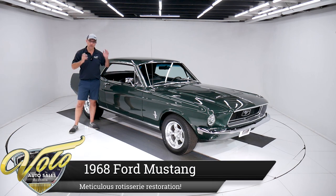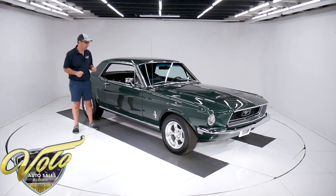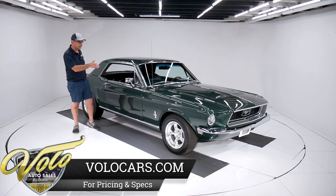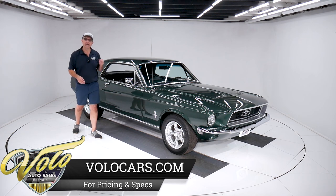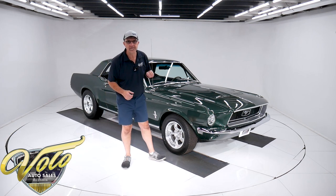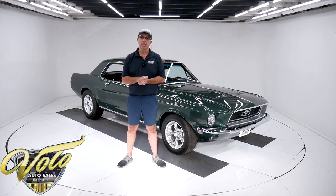This thing was taken down to a shell, acid dipped, completely restored on a rotisserie, and it's got a 347 stroker under the hood, custom exhaust. It sounds amazing. You'll hear it at the end of the video. Built trans, a 391 posi rear, disc brakes, and it is dialed in. LED lights. Same guy has owned this car for the last 25 years. He's obviously very meticulous about the car. Again, it's just dialed in. Nice, nice car. Someone's going to be very pleased with this.